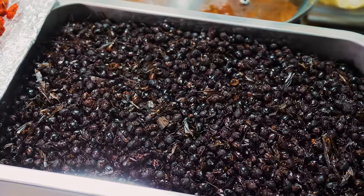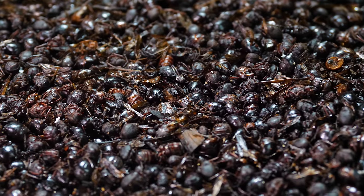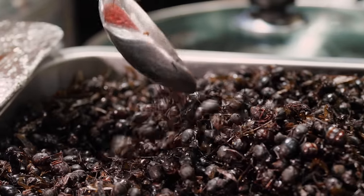So I think we should get a few different things. What is this one right here? La hormiga chicatana, pues es que aquí. This is basically an ant. In Mexico, we call it a big ass ant. Hey. Because, you know. It's like the J-Lo of ants. Yeah. The ants with the large posterior.